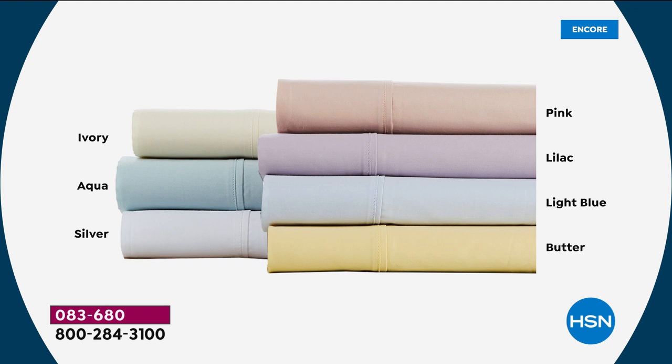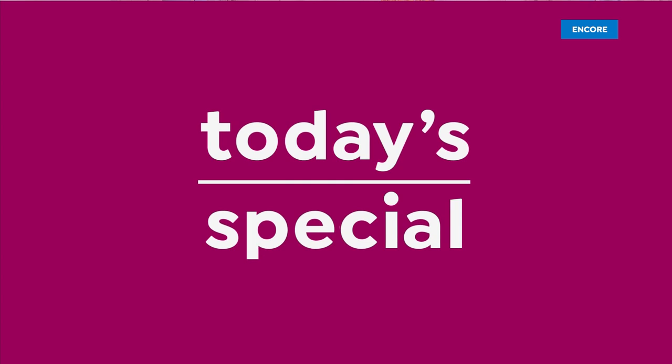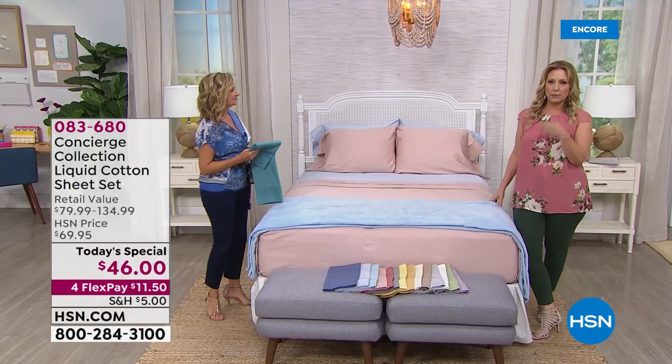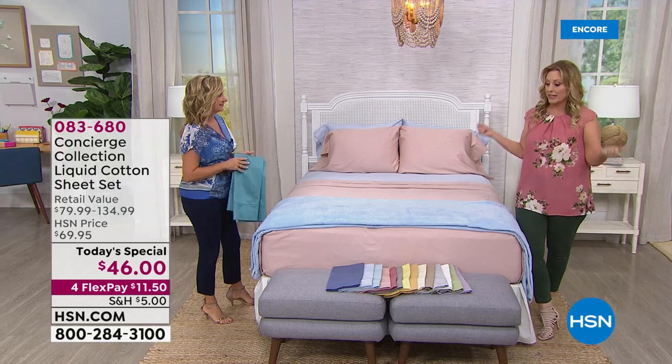Right. And as you're ordering, stay on the line and say hi to us and tell us what color you're getting. What color are you decorating with? Is this for the master bedroom or for a guest room? Is it for a child's bedroom who has a favorite color? Is it maybe school colors? This really is an opportunity to get 100% cotton sheets home for $11.50.